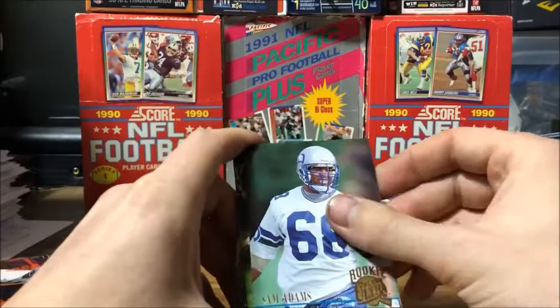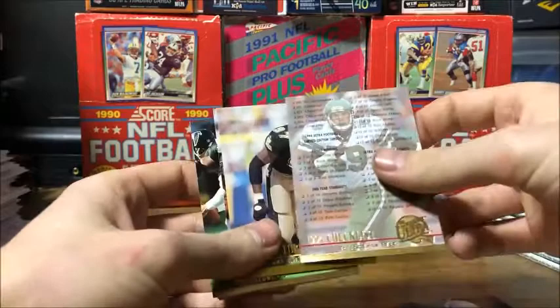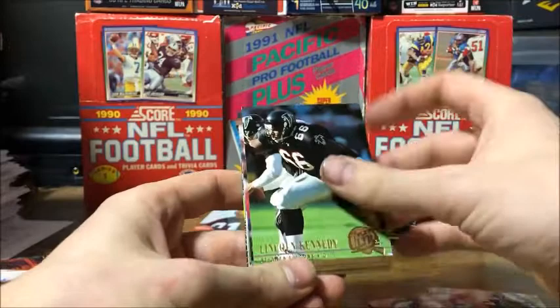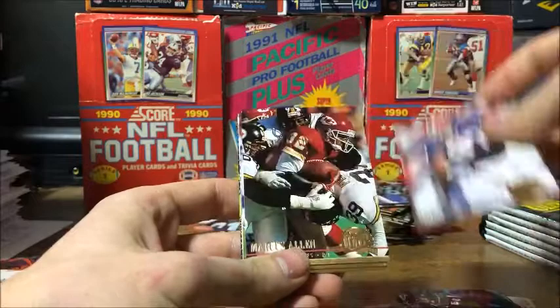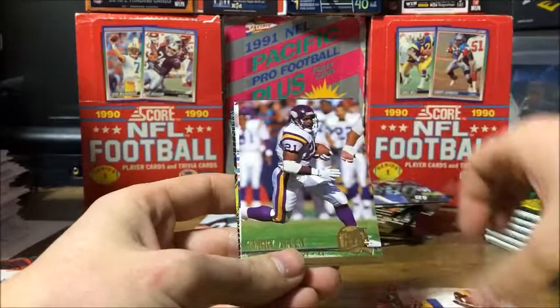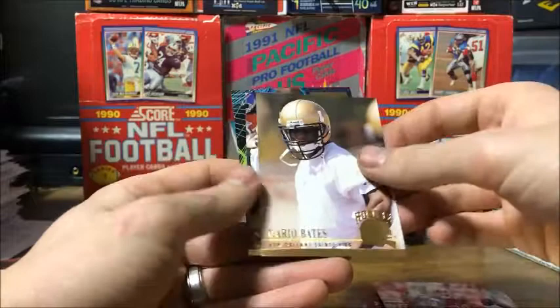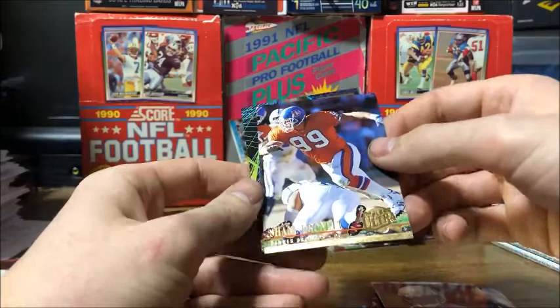Rookie card, Sam Adams. There's a little crease in the corner. Checklist. Ronnie Turnbull. Randall Cunningham. Lincoln Kennedy. Cornelius Bennett. Marcus Allen. Willie Anderson. Terry Allen. J.B. Brown, Bruce Armstrong, rookie card, Mario Bates, Shane Dronett, and a first rounder, Wayne Gandy.